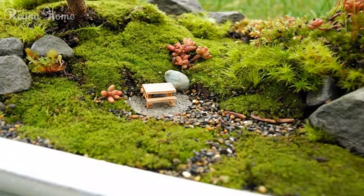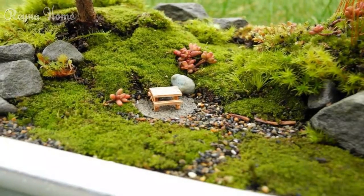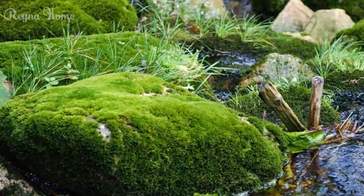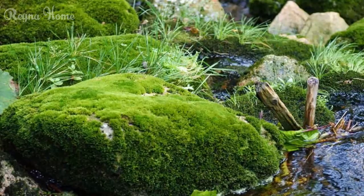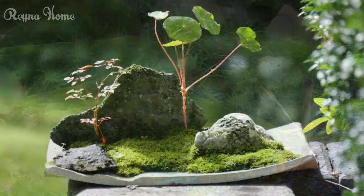Enchanting Moss Gardens, a guide to creating lush green sanctuaries. Moss is a fascinating and versatile plant that can add a touch of greenery and charm to any indoor or outdoor space. Moss gardens are easy to create and maintain, and they offer many benefits for you and the environment.